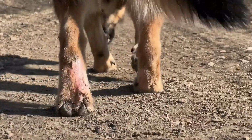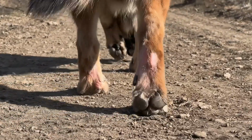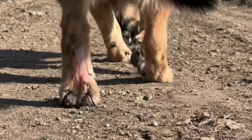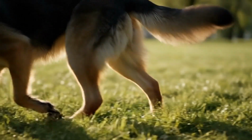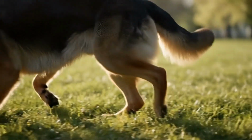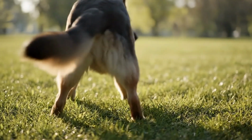Hip and elbow dysplasia are incredibly common in German Shepherds, with data from the Orthopedic Foundation for Animals suggesting about 19% of GSDs are affected by hip dysplasia. These are genetic conditions where the joints don't form correctly, leading to painful grinding, inflammation, and eventually crippling arthritis.